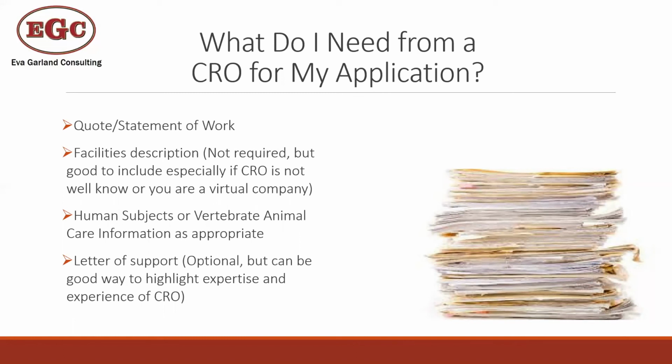It's nice to have a facilities description from them that you can include in your facilities and other resources, especially if they have special equipment that you need to show is available. Also, if you're a virtual company, you can show that you've got the resources available through the CRO. For human subjects and vertebrate animals, if you're going to use either of these, then the CRO is going to have to provide the appropriate documentation. And then a letter of support, again, is not necessary, but it's a good way for the CRO to highlight their expertise and their commitment to the project.